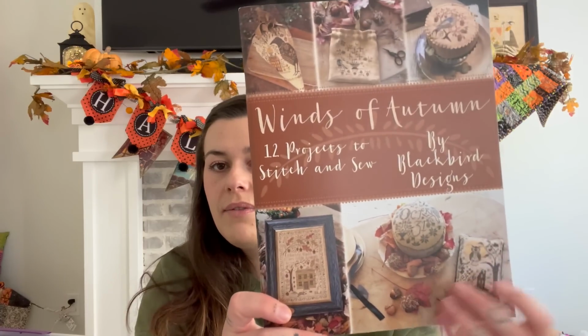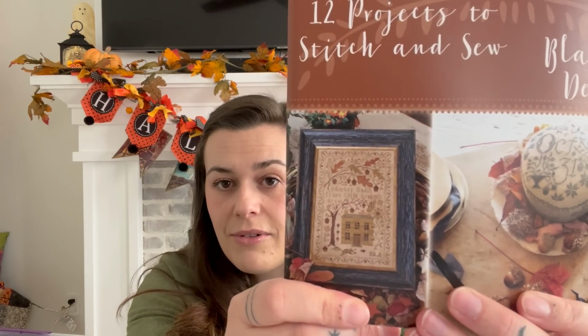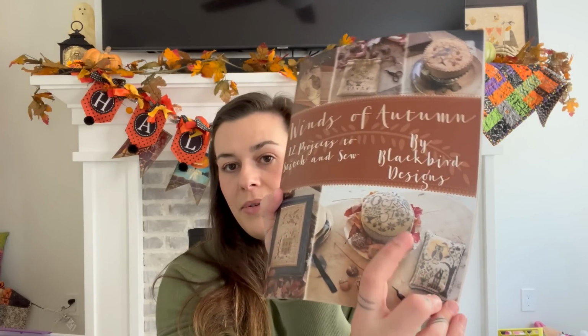Okay, and then I bought Blackbird Designs The Winds of Autumn book, mainly for this pattern. I love the Mighty Acorn, love it. And that crow, strawberry. Let's see what else is in here. I've already stitched Spell of the Moon, but I like the October 31st one too.